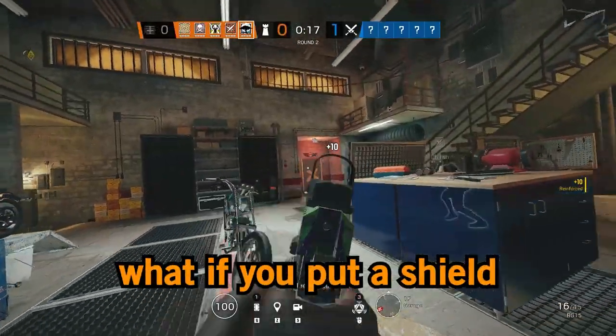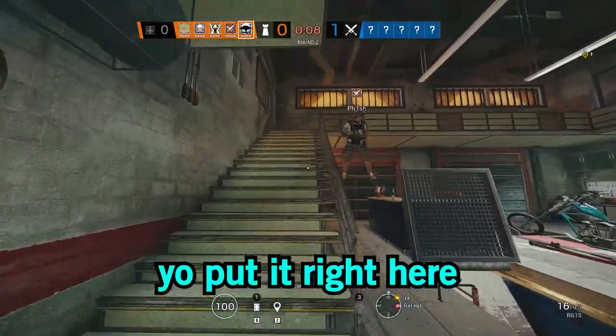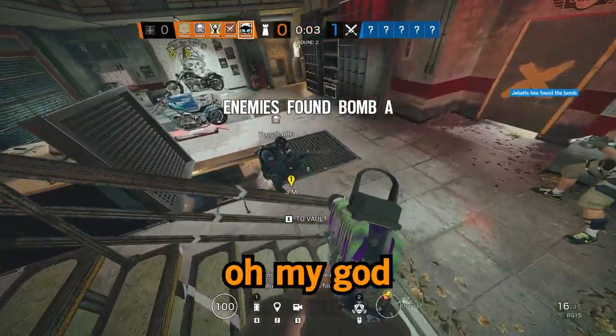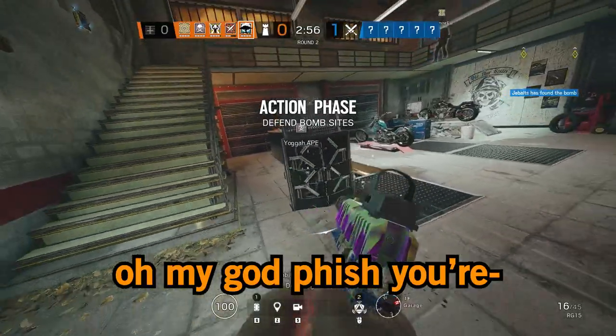Yeah. What if you put a shield on a staircase? I need that old one. That'd be innovative. I used to try. I'd throw one down right here. 10 seconds remaining. Yo, put it right here so we can climb up the ladder safely. That's actually genius, Fish. That is so smart. Oh my god. Wow. That is brilliant. I've never actually thought of this. Oh my god, Fish. Bro!